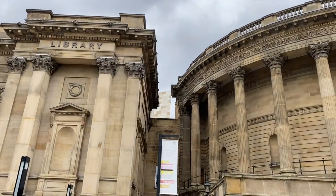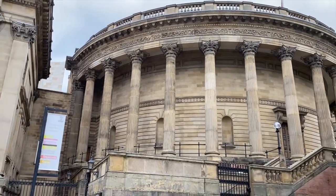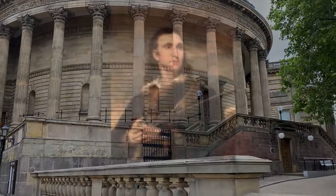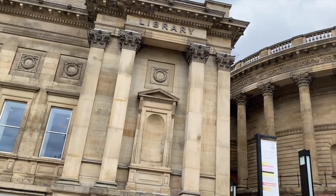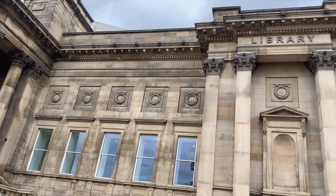It has a circular plan similar to the British Museum. It was the first library to have lighting by electricity. The library has a full set of John James Audubon's Birds of America and has had a wonderful refurbishment. The library won the Bookseller Library of the Year Award in 2018 and has an ambience of very modern and very old. Attached to the rear of the Picton Reading Room is the Hornby Library, added in 1906.